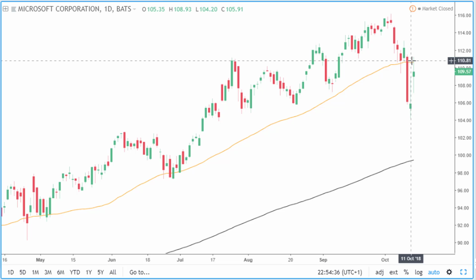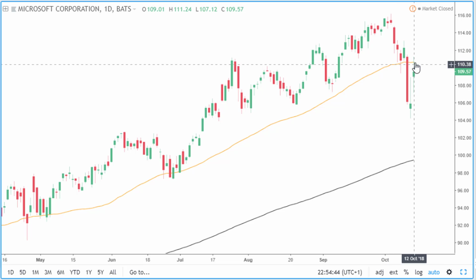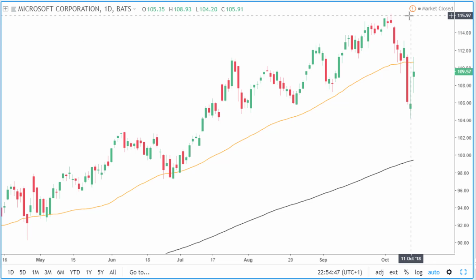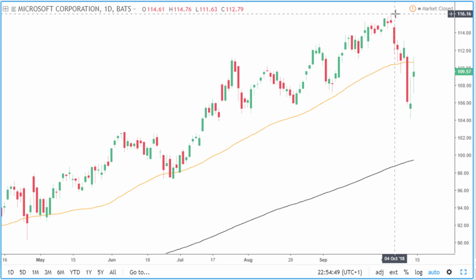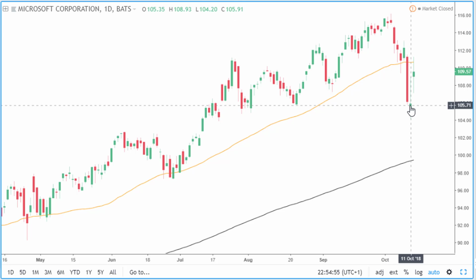the 50 simple moving average, and at the moment it's finding resistance at the 50 simple moving average, so it needs to actually break through this 50 simple moving average and continue to the upside. If we do get a break of this high, it's at this point that we can look for long opportunities. At the moment, because this is such a deep move to the downside, we want to stand aside.